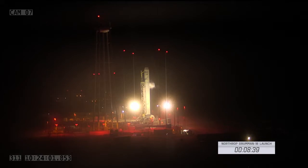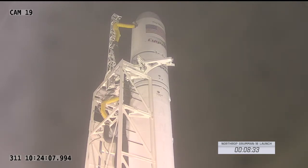The second stage of Antares, a solid rocket motor, ignites 4 minutes and 7 seconds into the flight. At this point, Cygnus will be 73 miles in altitude, and it'll burn for almost 3 minutes before stage 2 burnout, putting Cygnus into its initial orbit.